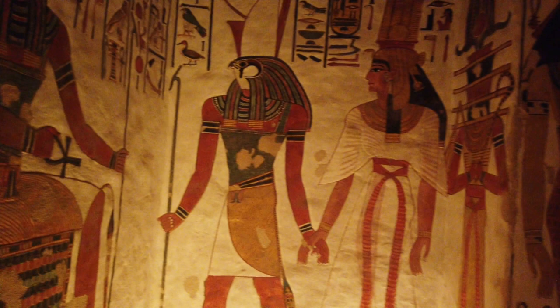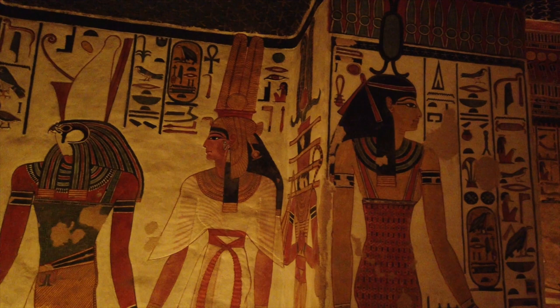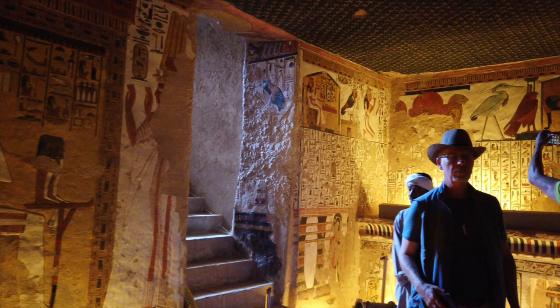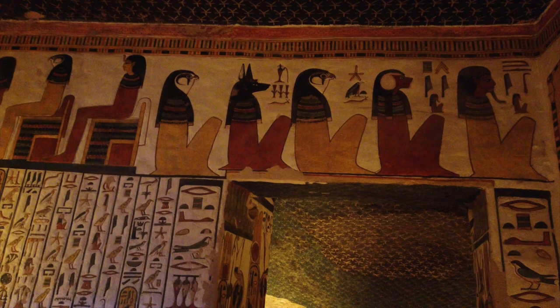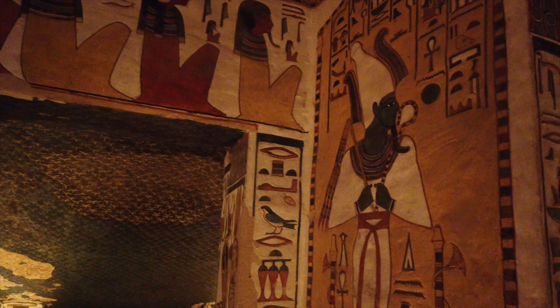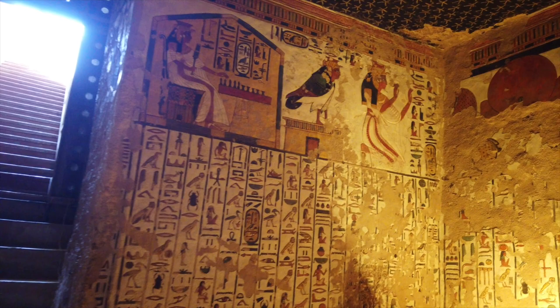Go around me if you want. So we're in here with our group in October 2021. Our tour is about one half over now. And again, one of the best preserved tombs in all of ancient Egypt. Is a sarcophagus.